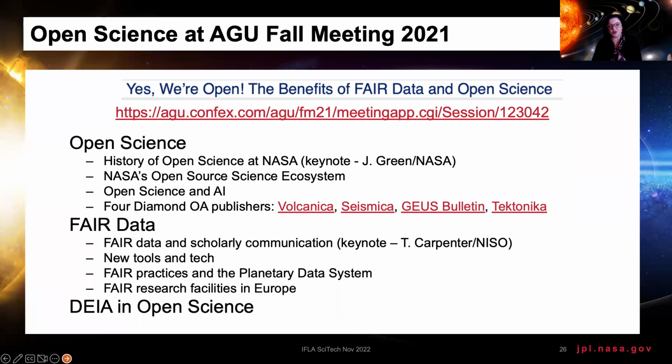We had a keynote for both open science and for FAIR data. We talked about what the benefits are, why people should hook into open science and publishing and open access. We had four diamond open access publishers, which I've spotlighted here. We talked about FAIR data, the history of FAIR data practices in NASA. We also had a keynote speaker on DEIA in open science. His name is Sean Burns. He's from the University of Kentucky. He's a fantastic speaker. You can look him up on Twitter.